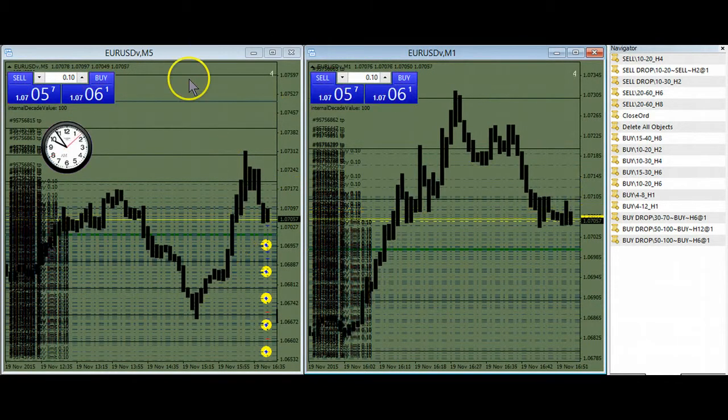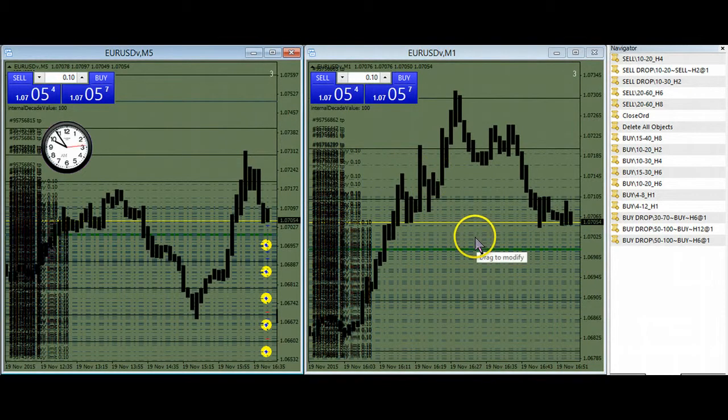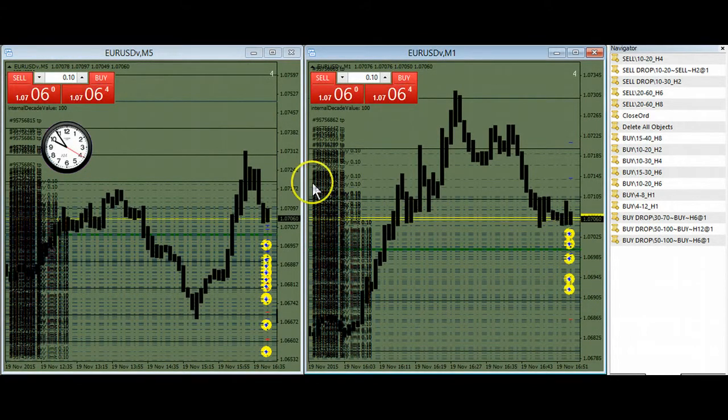I don't know, news is probably coming out at the top of the hour, so I'm looking for some more pullback. And I'm going to go the distance here and put in a big bank of orders, looking for that plunge. Probably have to come back another 10 pips all the way to here.